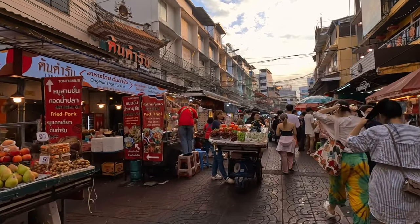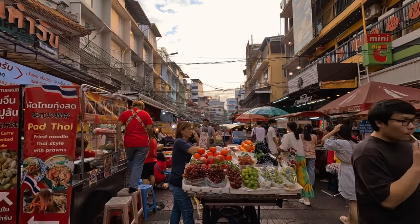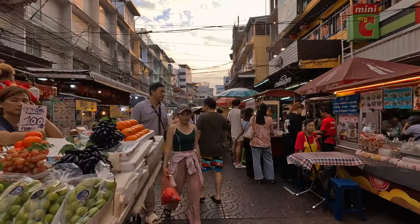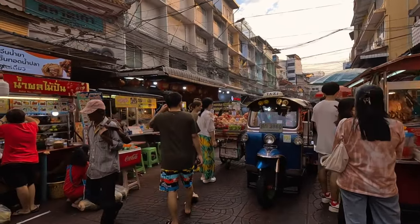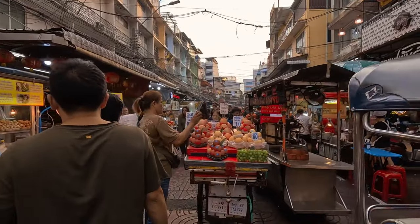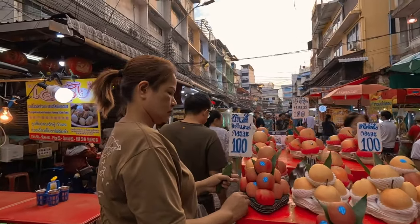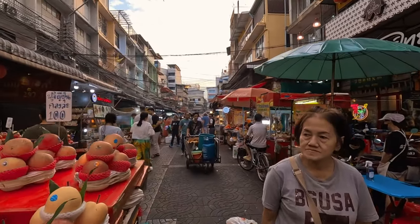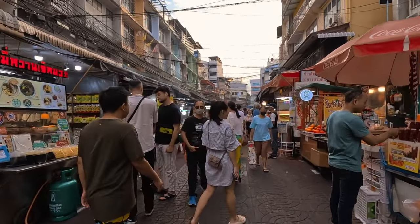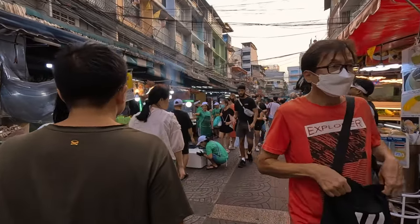There is no shortage of places to explore. I really like this place. Let's go a little bit because it looks exciting to me. You look at all these traditional Thai things. And I will let you see it for yourself as if you were here walking alongside me right here.